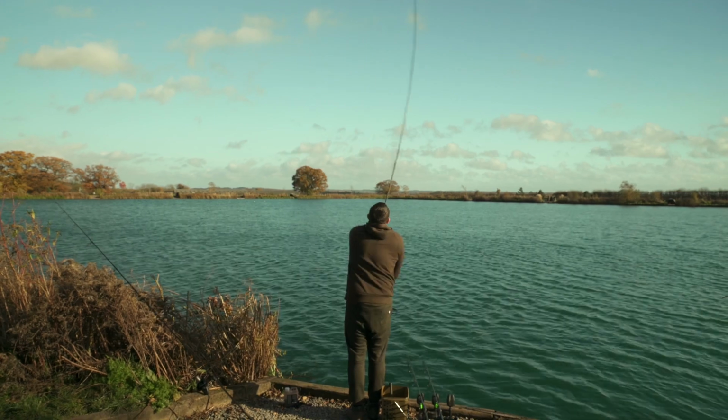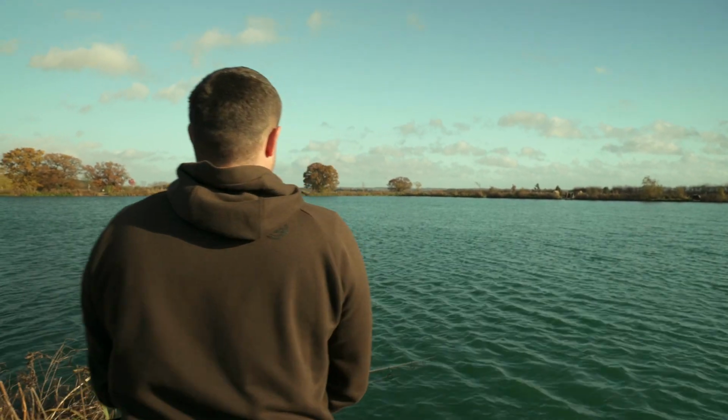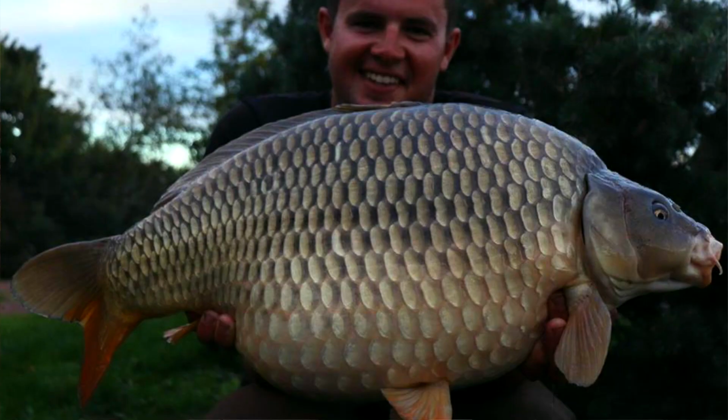Tip number four. Do I scale down when it comes to the winter? Me personally, I don't scale down at all. The lakes that I fish, the fish that I fish for, are the same fish whether I catch them in April, May, June, or whatever, as they are in November, December, and January. The only difference is when it comes to the winter, obviously they're not moving as far, and getting onto fish is obviously going to be a bit harder, but the fish that you're actually fishing for are exactly the same.